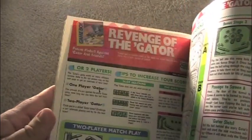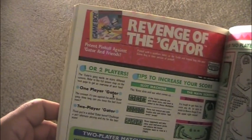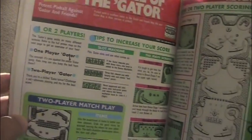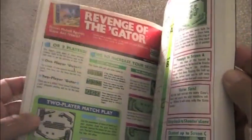It's a shooting game. Revenge of the Gator. Oh my gosh, I forgot about this game. This one was epic as well. This is a pinball game, and just a fun game overall. Wow.